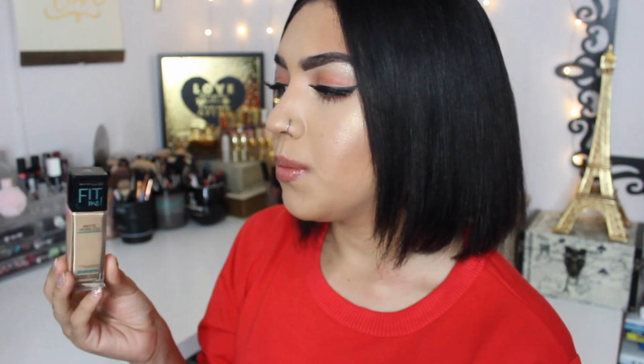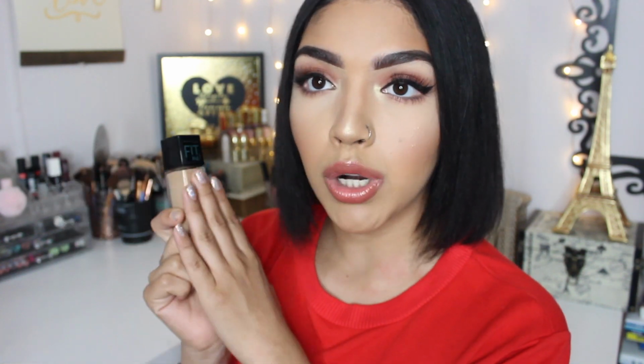The fourth foundation, I have to talk about this guy. Obviously, I'm pretty sure you guys were waiting for it, is my Fit Me Matte and Poreless. I use the shade Natural Beige 220. This is my perfect shade. This foundation and this shade is literally my skin in a bottle. It's so perfect on me. I love this foundation to death.